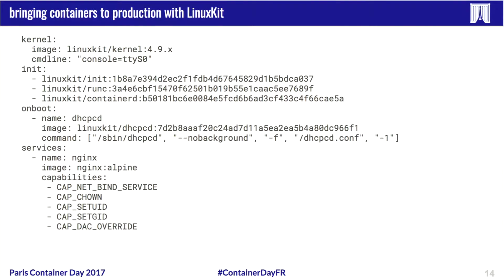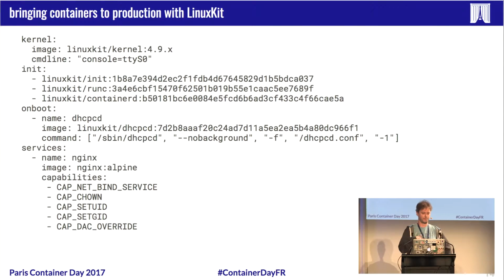So here's a really, really simple example. This is basically the smallest little LinuxKit example that will just run Nginx, and it runs Nginx straight from the Nginx Alpine Docker image that you can just download off Hub. So you can just use any normal container as a package in LinuxKit. The only other thing it has is a DHCP container which sets up networking, and it runs runc and containerd, because those are the basic packages that LinuxKit uses to run containers in the first place. So this is really simple. It doesn't run Docker.